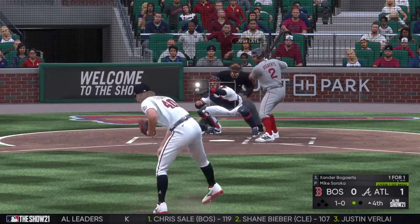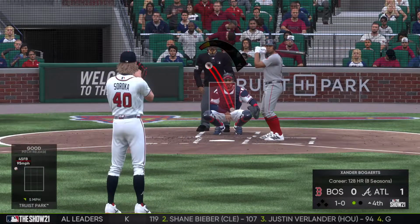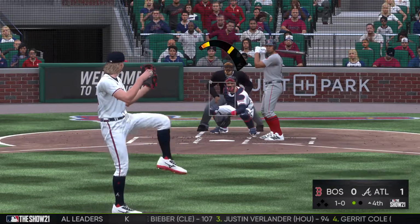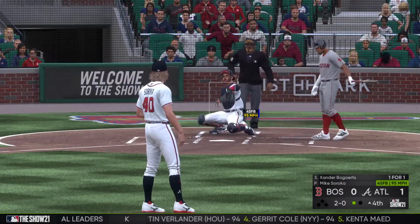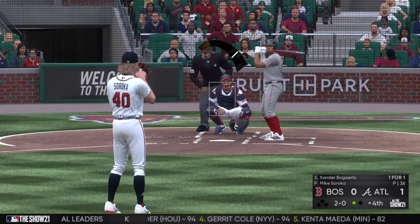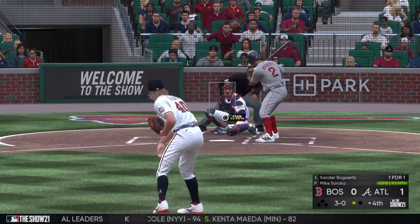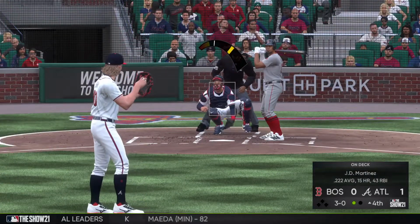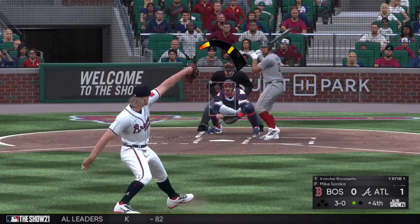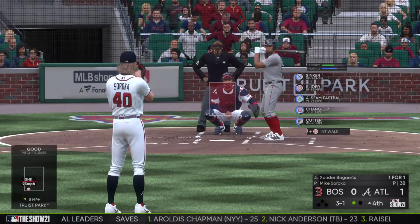So we got him looking there. Rafael Devers goes down to become the first out here in the fourth. Xander Bogaerts is in for his second plate appearance as he looks at a ball. It's 1-0. Two balls and no strikes for Bogaerts. 3-0 now. J.D. Martinez will be next. And he finally gets a sinker over here for a called strike one.